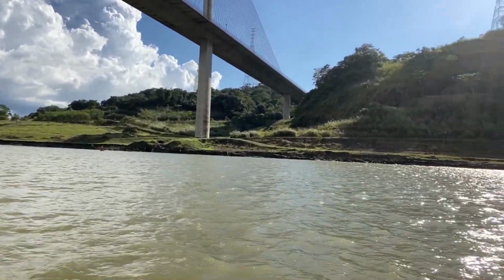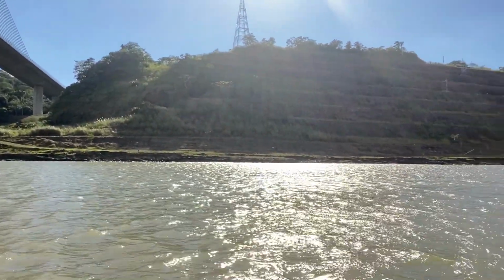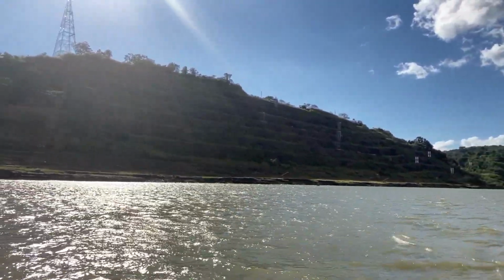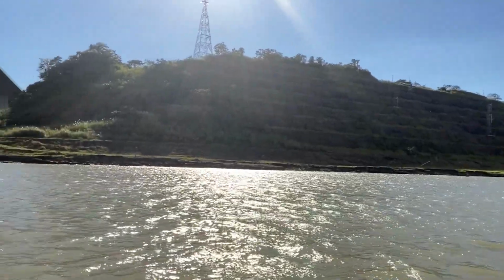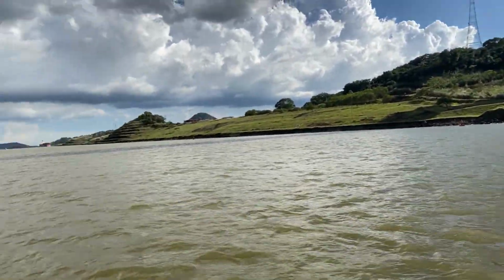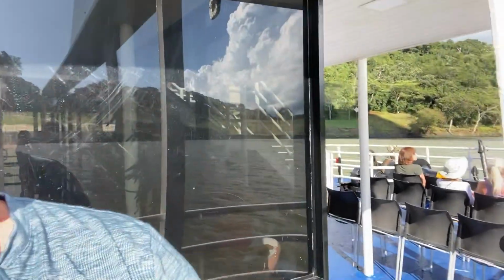We're diligently looking, but we have not seen a single crocodile. Although apparently, as we were coming into the Panama Canal, the cruise director who was giving some narration of what was going on said she spotted one. Said it was about a 10 or 12 foot crocodile, and when Will scampered over to take a photograph of it, it dove under the water.